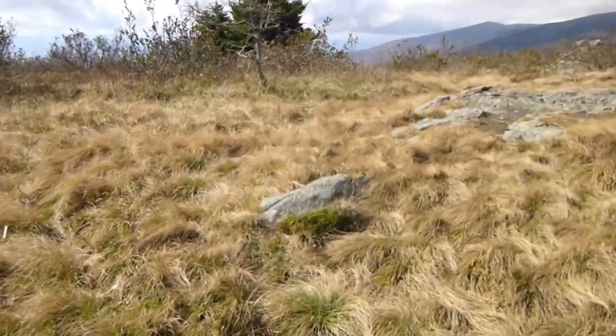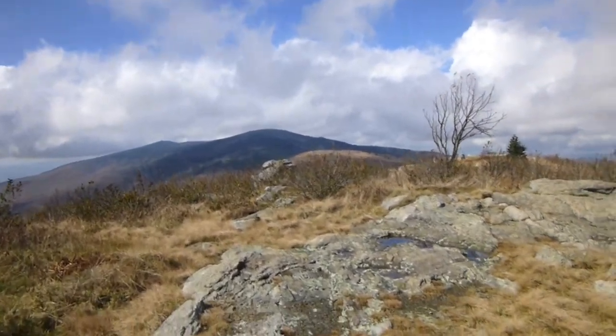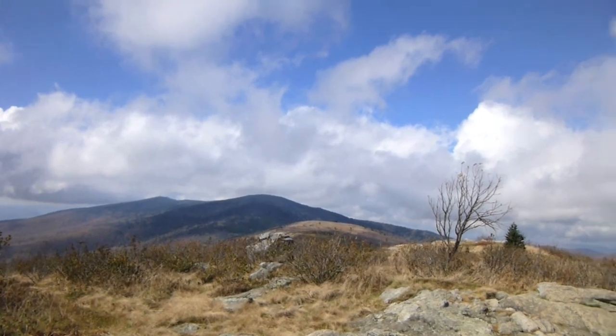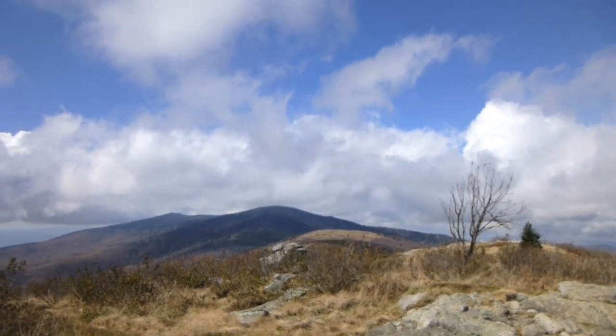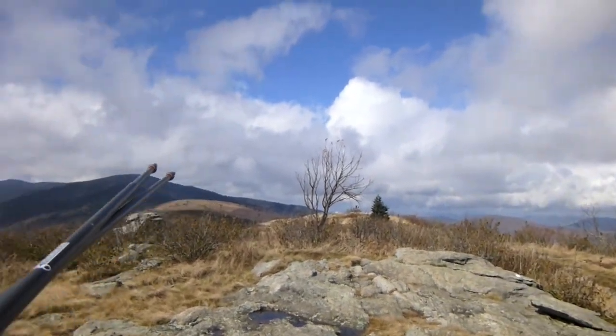So, this is looking back behind us. I want to say that's still Round Bald. Would you say that's still Round Bald right there and Roan in the background?